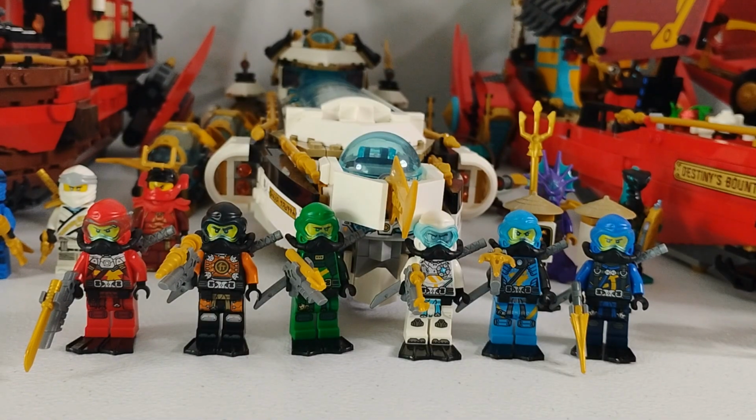But the ninja fully decked out in their scuba gear is nice to get. We also get Kelmar and one of his guards. Super good inclusion with all of this. It's nice to see all the ninja in one set again.